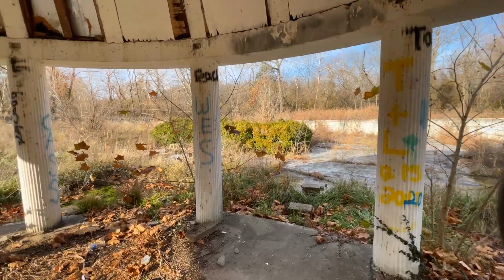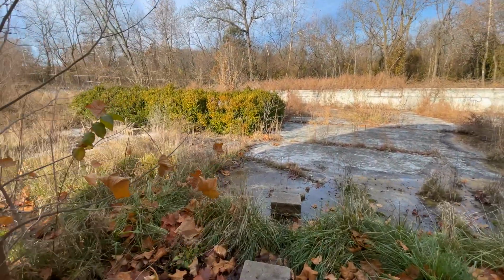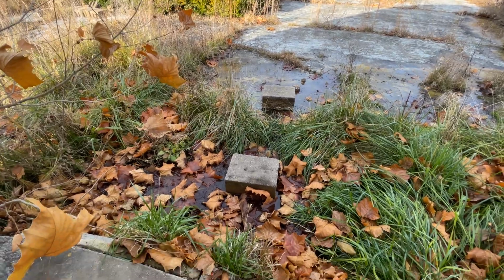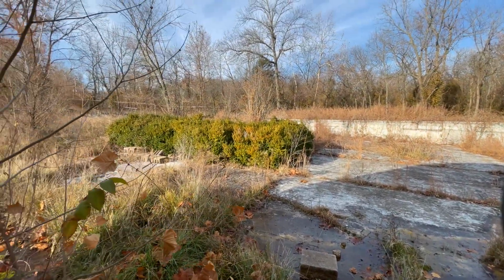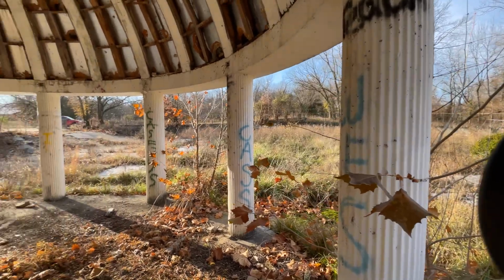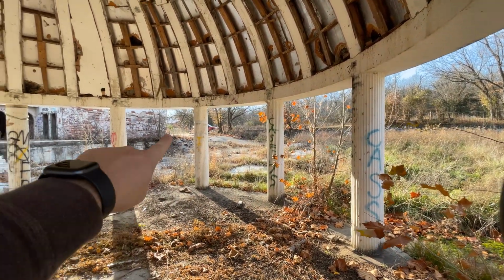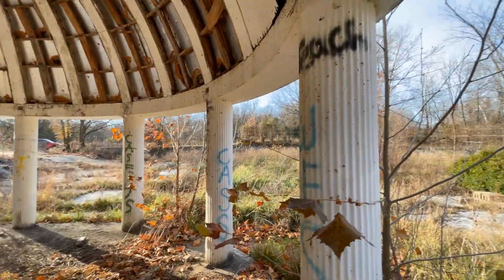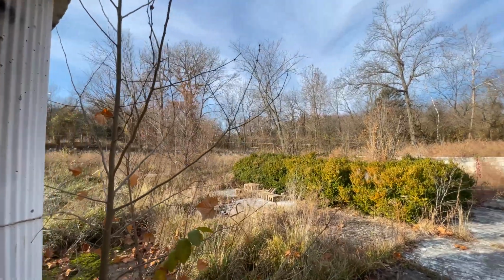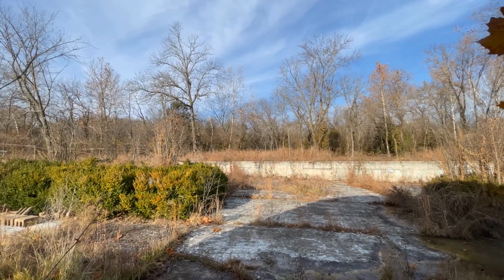I don't even know what this would be used for. Like this pavilion. You know, I originally thought when I was looking this up online that this would be blocked over here, and my plan was to actually walk around the gate, because I think there's a path that goes right back there behind the woods, but we wouldn't have gotten that good of a view.